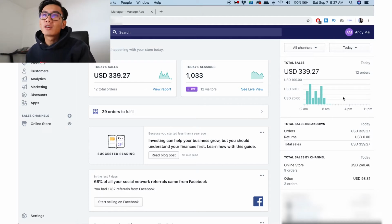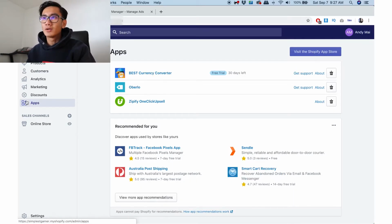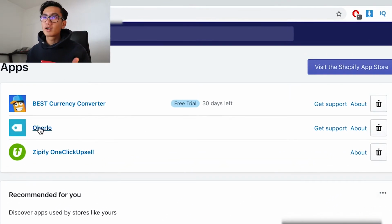Let's start by showing you guys my apps. This is a brand new store I set up, and literally all I use is these 3 apps. I use the Best Currency Converter, Oberlo, and One Click Upsell. That's all it takes to do $1,000 in 5 days. Now let's go ahead and take you into my ad account and show you guys everything.